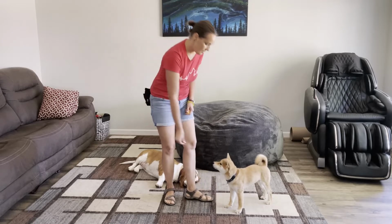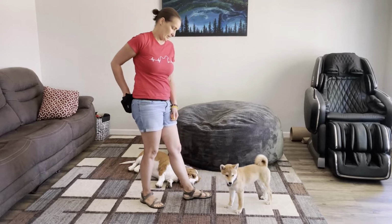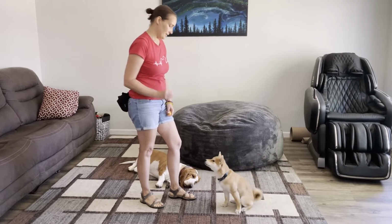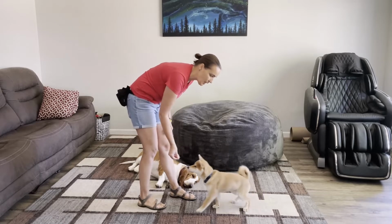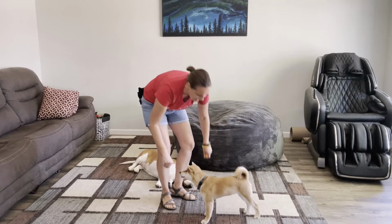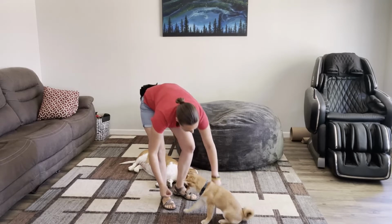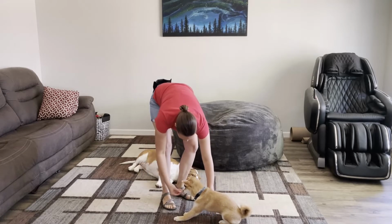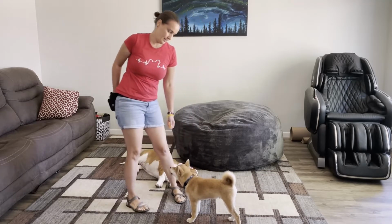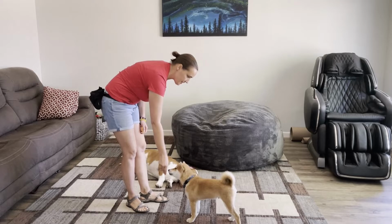Good boy. Good, Taiko. Whoops. You can see the second I pause, he's wanting to go right back into that sit. Come on. Good.